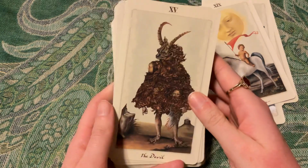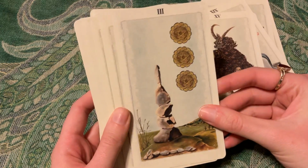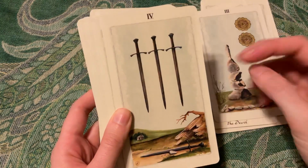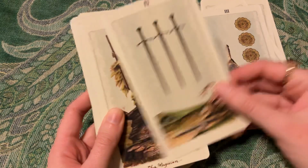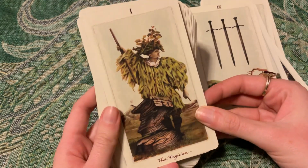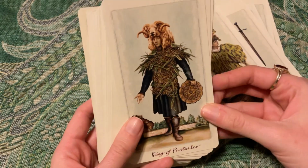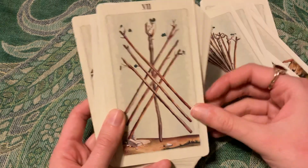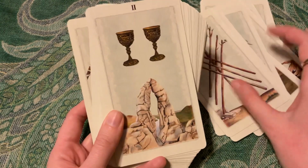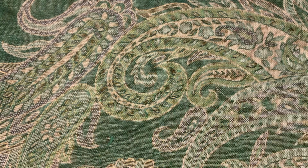Sorry, I'm a bit off center. Love the cardstock. It plays with the traditional Rider-Waite-Smith system while also having these very scenic pip cards. This is one that's just such a powerful intuitive reader. I love the guidebook. There's just so much time and intention and love that was put into this. This is definitely one that I reach for quite often in my personal practice.